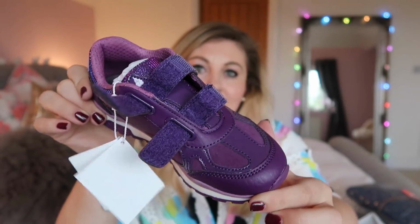I think they are really nice. I hope that she likes those. I'll have her try them on tomorrow. She's with her dad today, but I think she'll really like those.